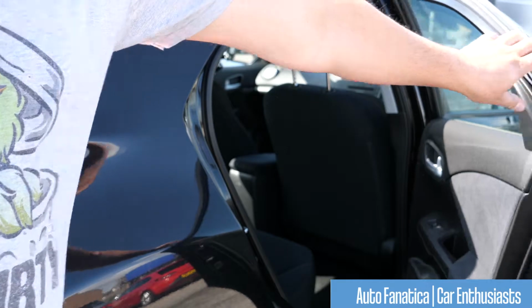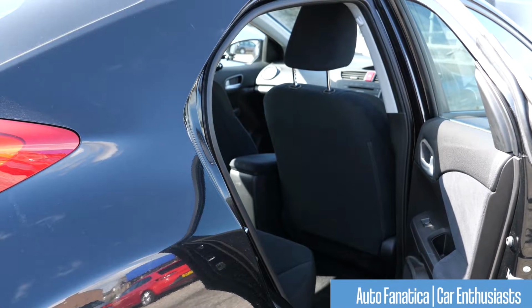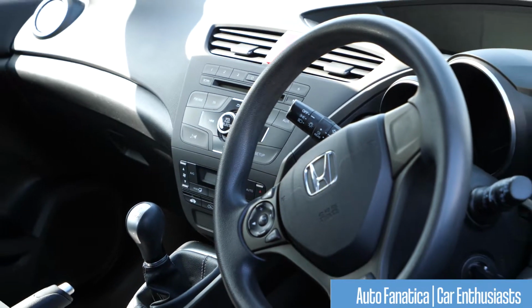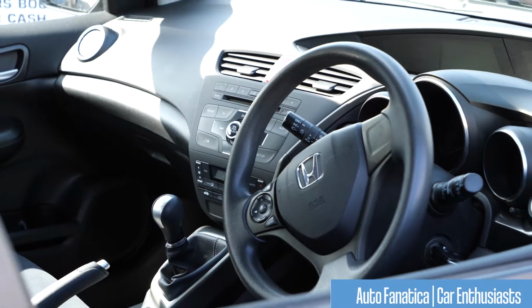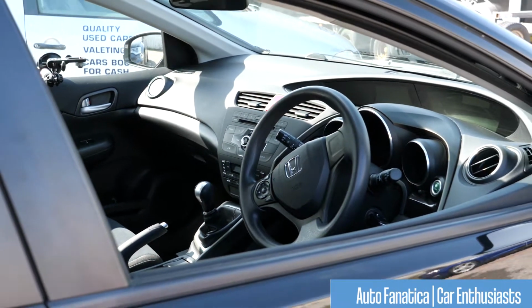I don't like this door catch. I never liked it. No. Hondas do have a very distinct look to their interiors though. And this one reminds me of the Odyssey enough that I actually quite liked it.